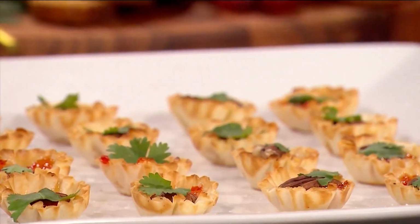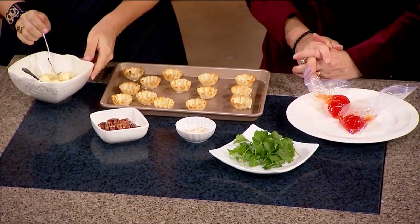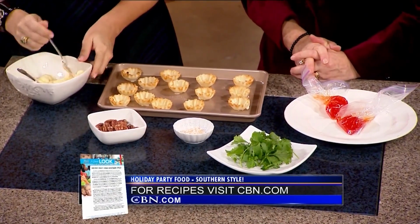How do we do this? So we're going to start by buying phyllo dough crust from the grocery store. They come already baked, and sometimes they're in the freezer section, and sometimes they're in the refrigerated section. But you can buy them just like this, so it's an easy way to start. Then we're going to add a little ball of brie. We're going to buy about 3 ounces of brie to do 24 cups.